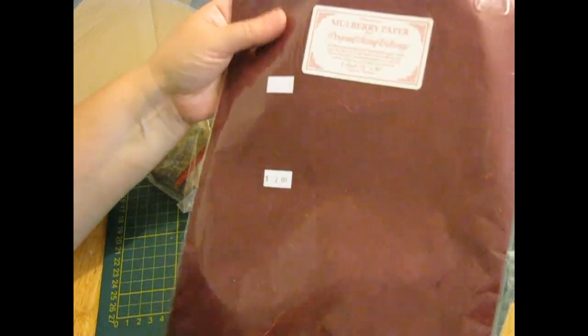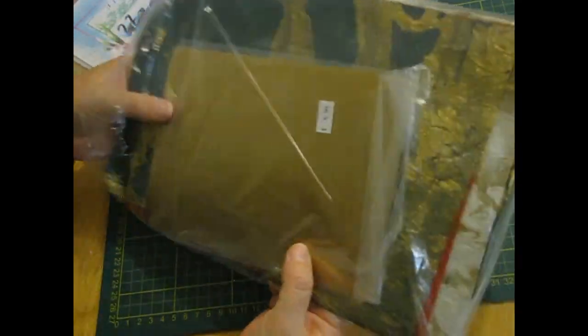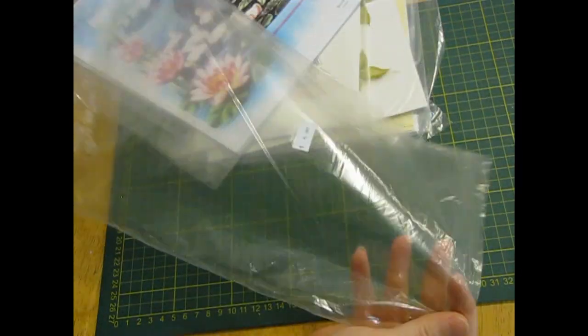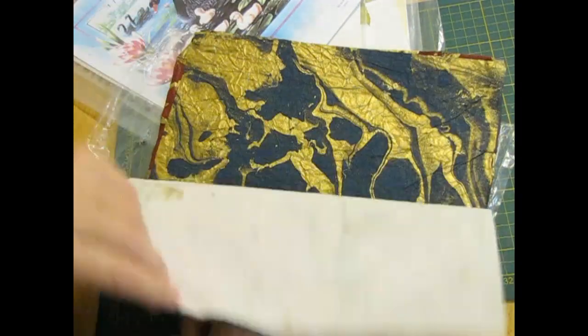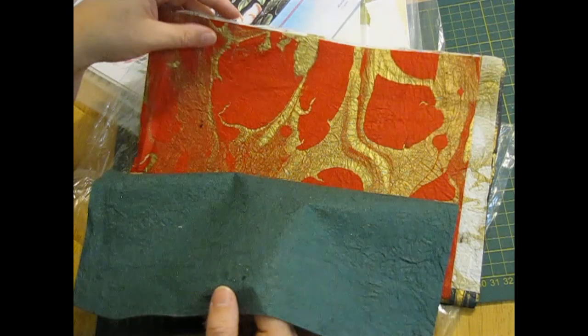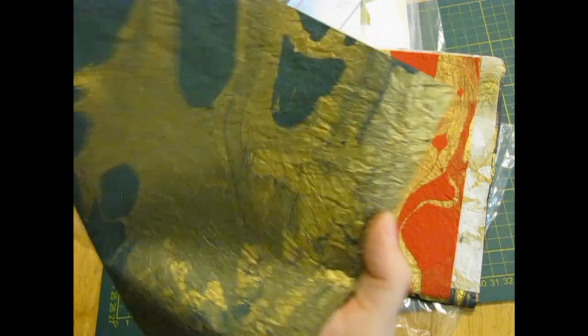And there was some mulberry paper. Didn't know that this was mulberry paper. Personal stamp exchange, it says. So there's the green, and there's some red. Really nice. And there was this bag which looks to have some more of that gold cardstock and some more interesting papers. So I don't know. It's like tissue paper. Oh, that's interesting. Feels really lovely too.